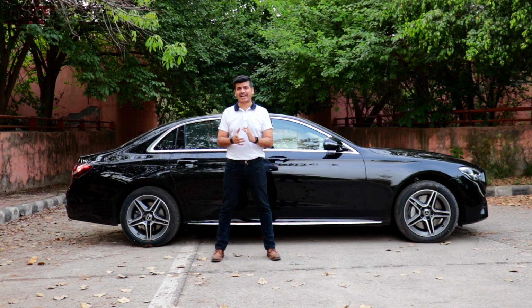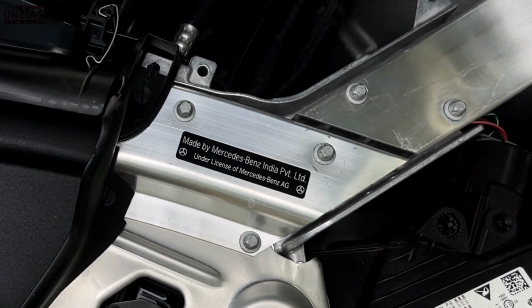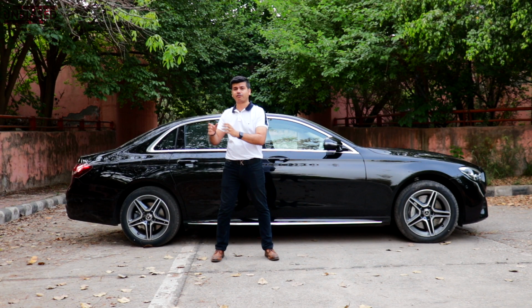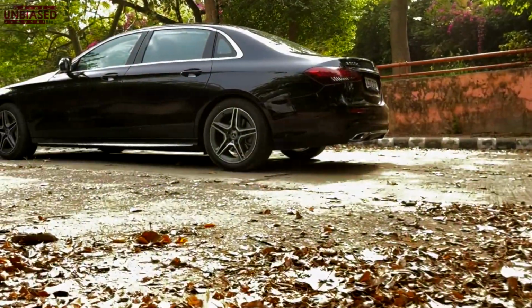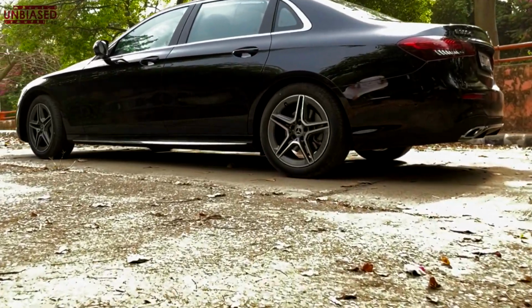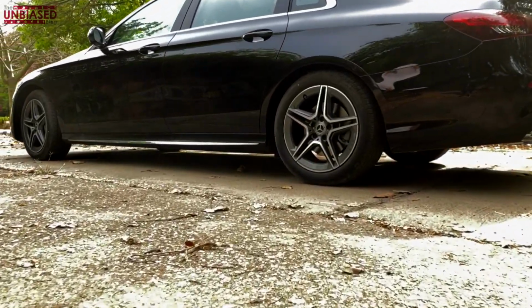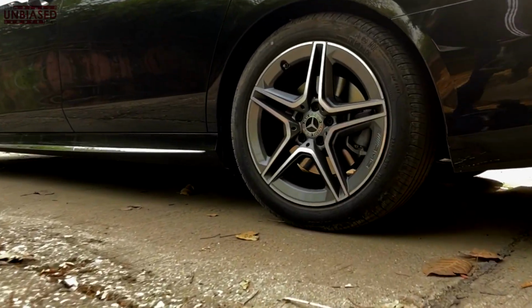And we'll talk about the drive and the comfort and everything else when we sit inside the car. But before we move on, I would like to mention that India is the only country in the world that gets a right-hand drive long wheelbase Mercedes-Benz E-Class. As this is the AMG line, you get the 18-inch AMG 5-spoke alloy wheels that look really sporty and give this sedan a character of its own, very sporty and luxurious at the same time.